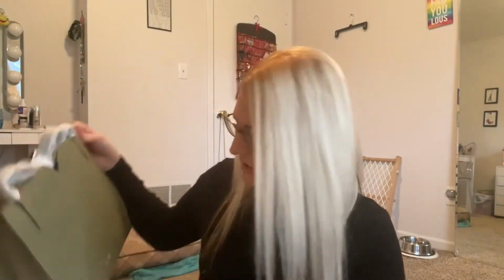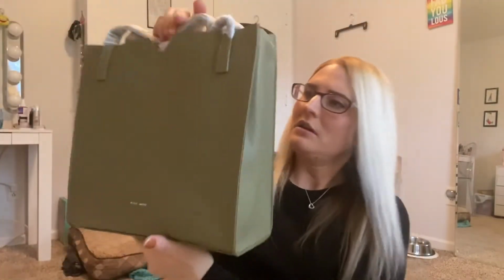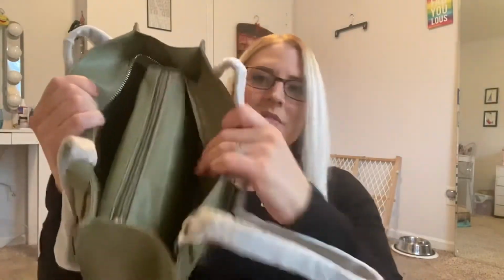I love this color. So this is by Pixie Mood, and it's a really pretty tote bag. It does have little feet on it, and it has a nice, quite long strap, does zip up. I think I'm going to be moving all my things in here later. So here's the straps, and then it opens up. This is 100% vegan leather.